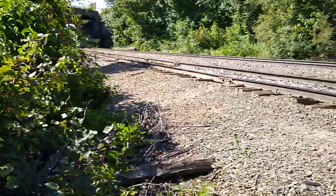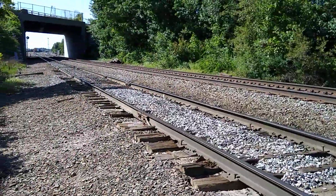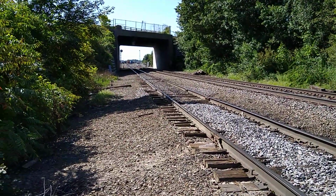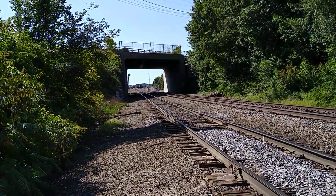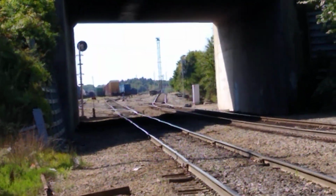Yeah, this overpass, man, they have been working on that for a long time. Yeah, I looked in my binoculars down in the yard, and I can't tell if there's an air hose hooked to any of them cuts of cars down there.